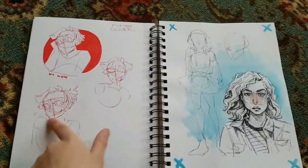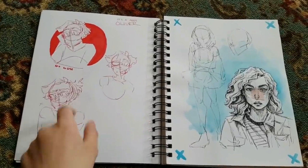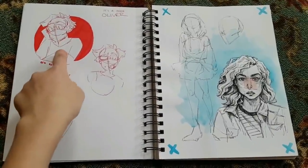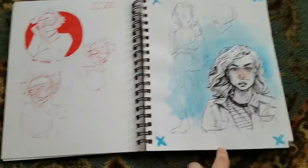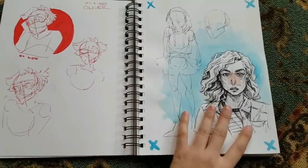Here I was trying to sketch out a new profile picture. I really liked this one, but it was reminding me too much of Jaden Animation's profile picture, so I just didn't. And this is the one that I ended up going with, if you couldn't tell. And then this sketch was in a video. This one was when I was just sketching random stuff, and so I colored that digitally.